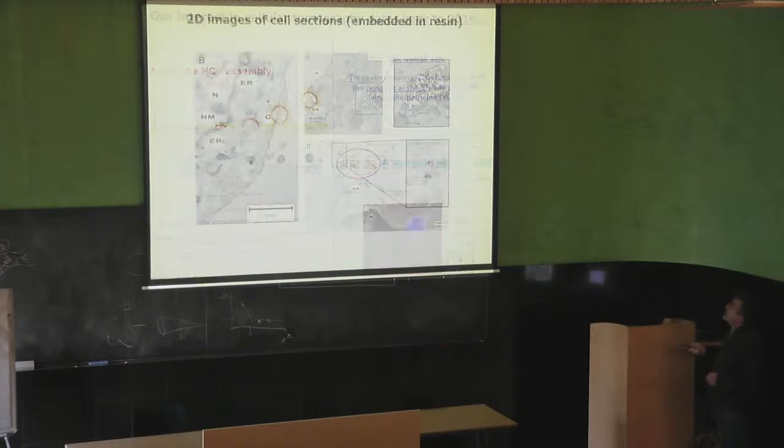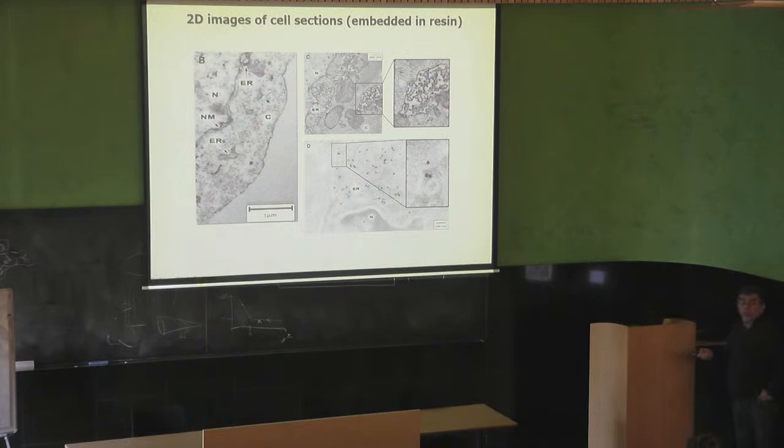So this was our first imaging, 2D imaging of control cells. Here the ER is pretty linear. And then we also had cells that were overexpressing these structural proteins. And you can see here these dots, these black dots.